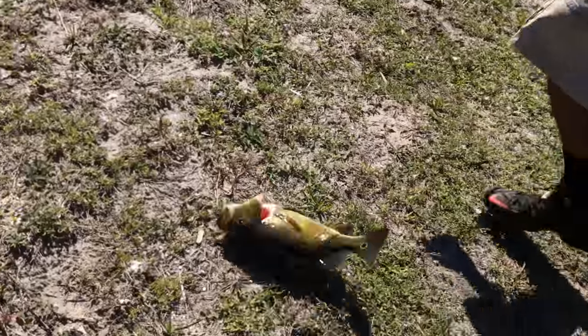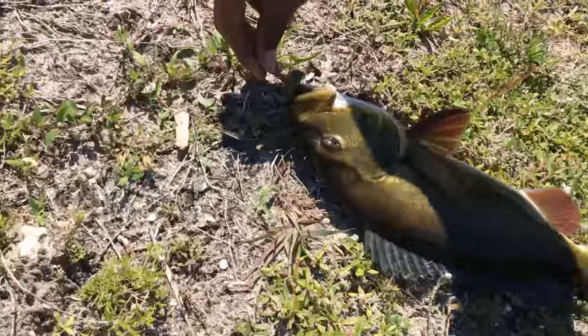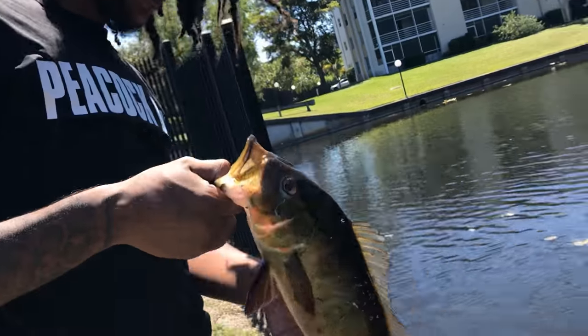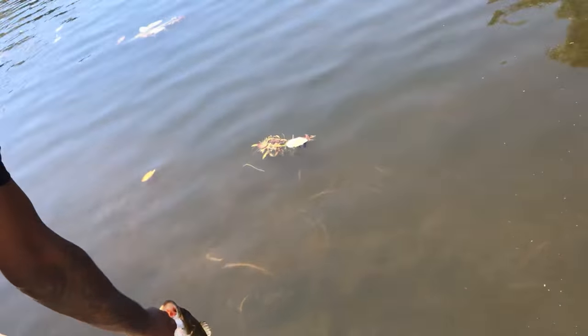What a beauty. Yo, look, oh, by the skin of his lip. Peacock is, man. Oh, like 1-2. 1-2? Oh, okay. There's two babies. Oh. Right there. Dude, it's peacock season for real, huh?